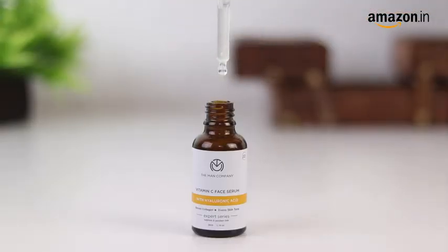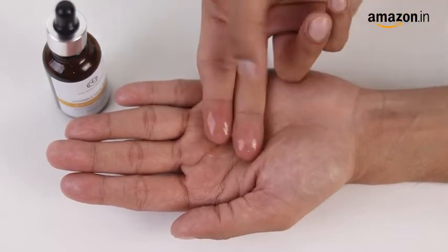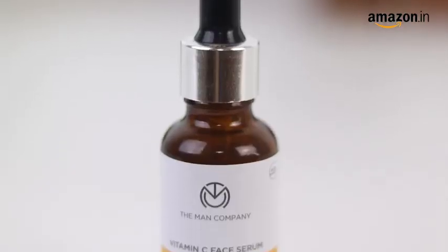The hyaluronic acid promotes cell regeneration and deeply penetrates the skin to promote hydration and to keep it smooth. It also contains Moringa Oil that is a natural emollient. It helps in anti-aging and it works as an antiseptic as well. It also effectively evens out pigmentation, prevents hyperpigmentation and removes scars that have been brought about by acne.